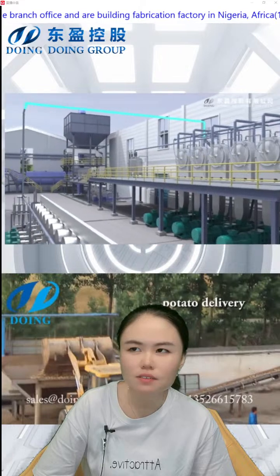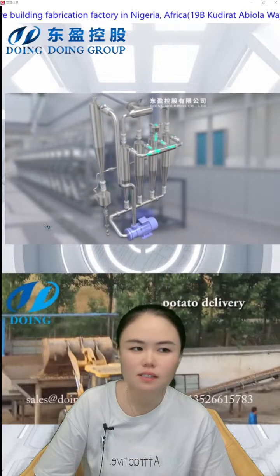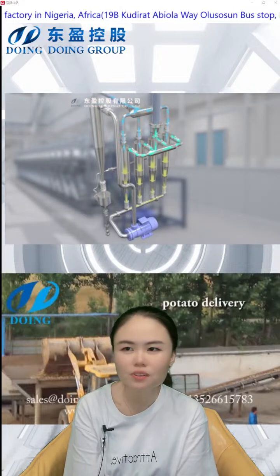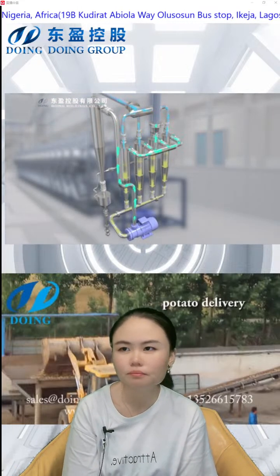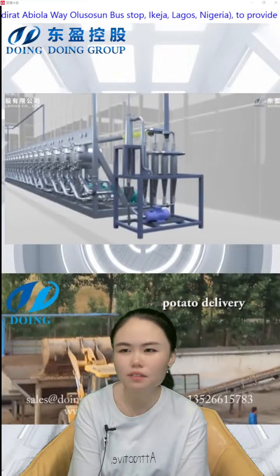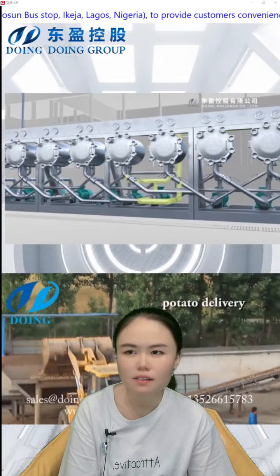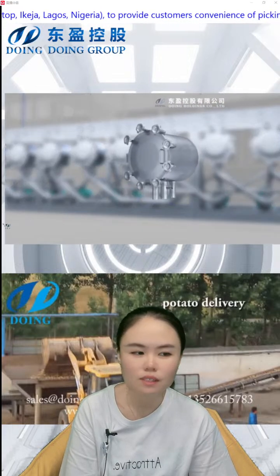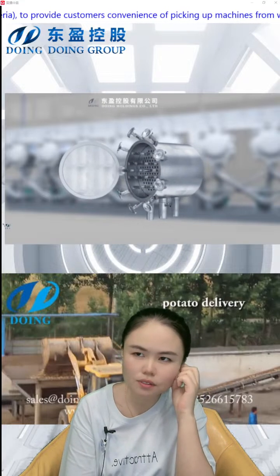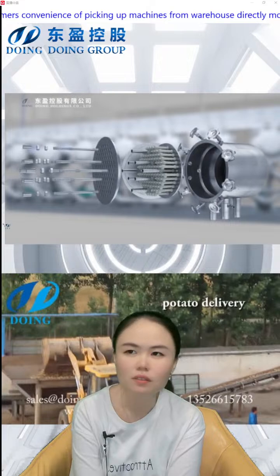And after that, this potato slurry will go through our desander machine. This desander machine will remove the sand impurities to ensure the cleanliness of the final product. And then the sand impurities can be discharged through the bucket. After desanding, the next step is to use the hydrocyclone machine to remove protein, silicates, and other impurities. And after that, we can get purified starch milk.